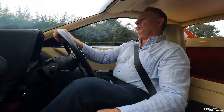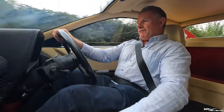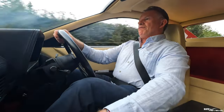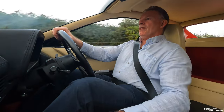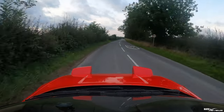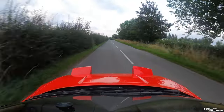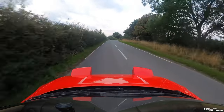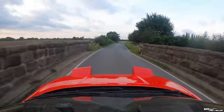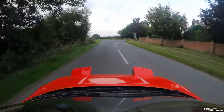So remember, this is a 4.9 litre flat boxer 12 engine pushing out 385 brake horsepower, 361 pound foot of torque, and will take you from 0 to 60 in 5.5 seconds. So it's not earth shattering speeds, and will take you up to 180 miles per hour. Again, not earth shattering, but it is a 1991 Ferrari and it is a GT car.